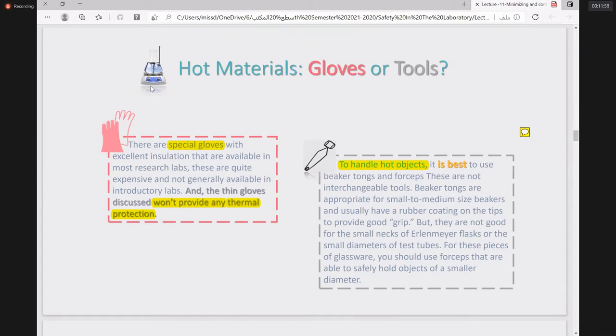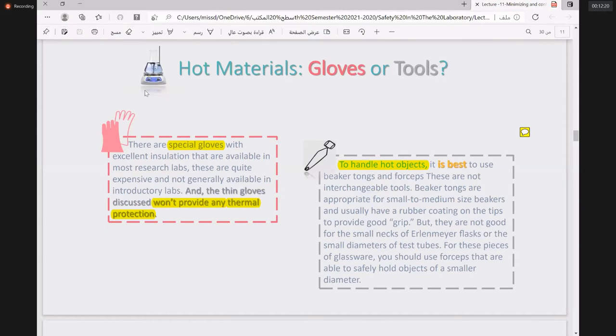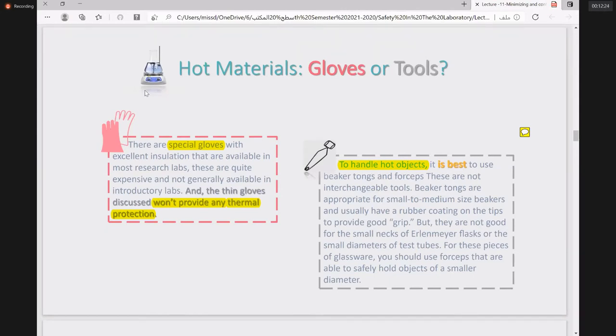Okay, Hanouf says tools. Abeer, maybe. In hot materials, gloves or tools? Tongs or forceps or the gloves to remove a hot beaker, for example. Tools. Okay, so who can read? The gloves or tools, and we can decide.